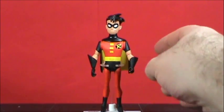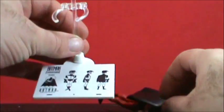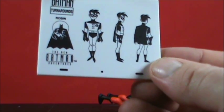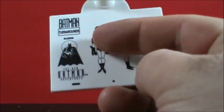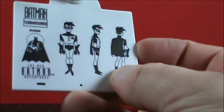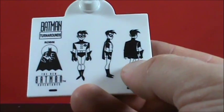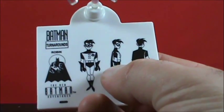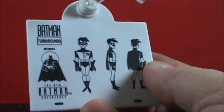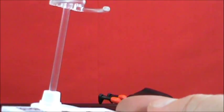So, let's get him off this little armature. Let's show the armature real quick. There's the turnaround. And I noticed on the Dick Grayson Nightwing that it's colored in, so all the parts that are black are colored in black here. The Dick Grayson Robin is not colored in black, so I don't know if it's just that the animated series line didn't do that, or if it was just Nightwing.